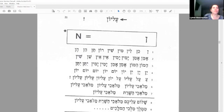Okay, page 21. This is a nun sofit, meaning this is a final letter. So you're only going to see this letter at the end of a word, and it's pronounced N, like the letter N. And let me see what page this is. I'm going to share my screen again for 1 second because I want to show you.